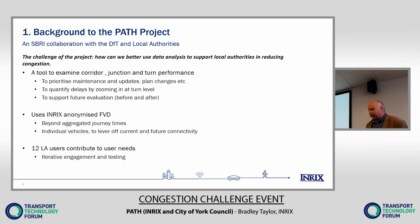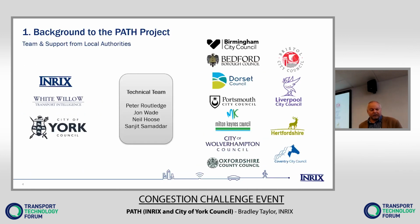So our challenge was about signals, and it's not just about fixed signals. We can do temporary signals as well, Steve, and we can do signalised roundabouts, and we could do junctions that ought to have signals. So the idea was to try and examine corridors and junctions and turn performance.